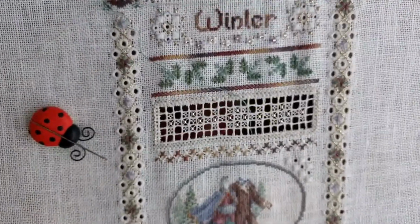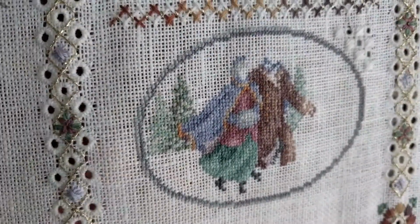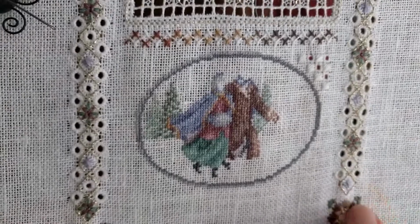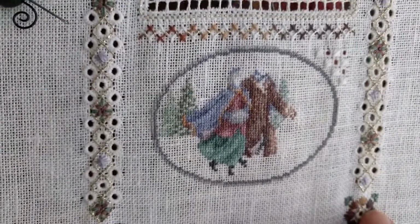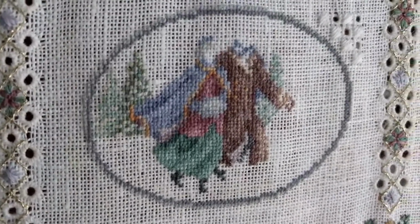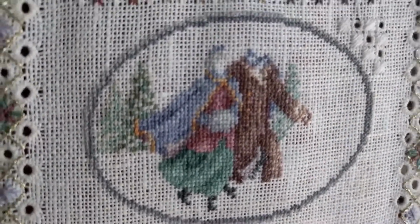It says winter, it's got these leaves, and what I've been working on is this really tiny over 1 pattern on the bottom. This canvas is 18 holes per inch, and normally you'd work over 2, which would give you 9 stitches per inch, but this is an over 1 scene, so there are literally 18 stitches per inch.